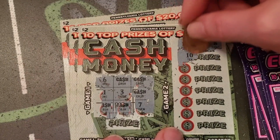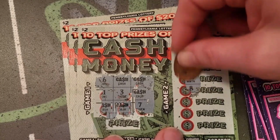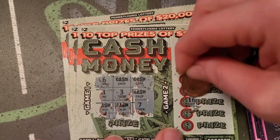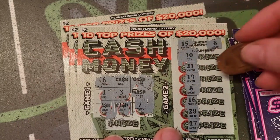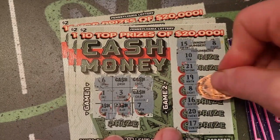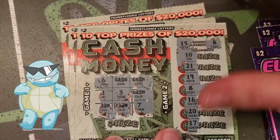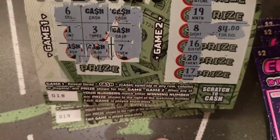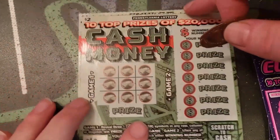15 and 8. Got 10. 21, 18, 8, hey, hey, 16, 20, and 17. So we do got a winner here. What do we got? $4. Wow. I wasn't expecting that. I was expecting two. $4. Nice. On ticket number 18. $4 for that cash money.